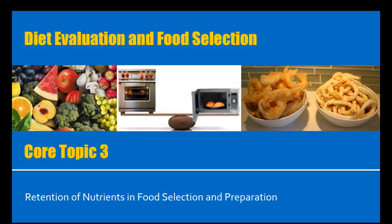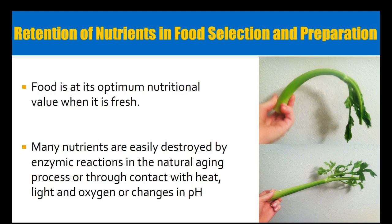Hi everyone. So today we're looking at the retention of nutrients when we look at how we prepare and cook our food. Food's optimum nutritional value is actually when it's fresh and it's picked off the plant, when it has its full nutritional value. As soon as that food then starts to sit out in the elements, once it's been picked, it starts to lose some of its nutrients, either through enzyme reactions or contact with heat, light, oxygen, or even changes in the pH of the environment in which it's sitting.